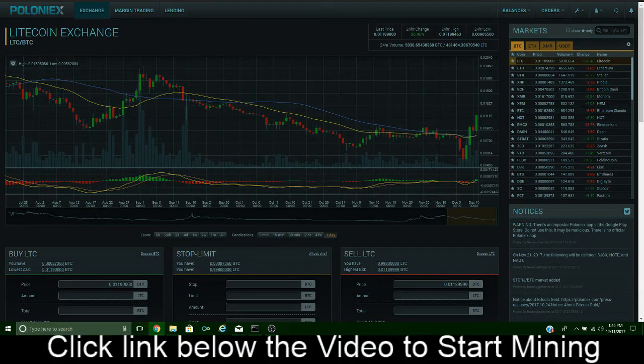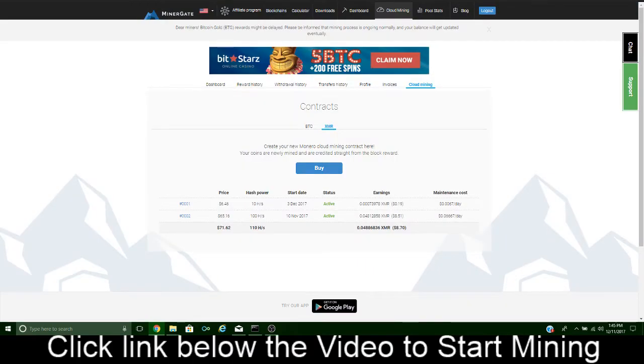I'm going to go over a couple other things and kind of rework what we've been working on. I'm going to start with Minergate, and we're going to start with XMR, or Monero. There are 2 contracts here. One's 100 hashes, one is 10 hashes. Currently, that price is $71 for 110 hashes. Over the course of basically a month, it's brought back a little over 10% already, and it's a lifetime contract. So as long as it can pay, it's going to be good.